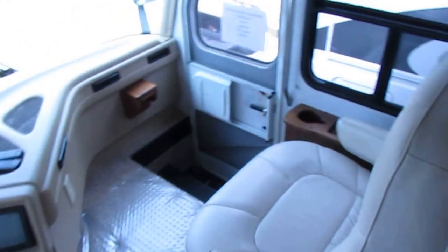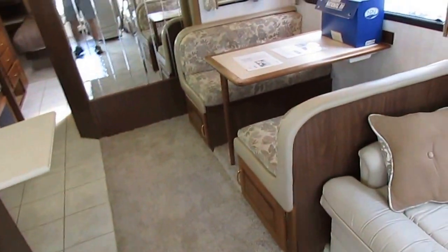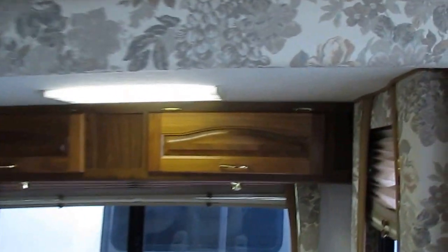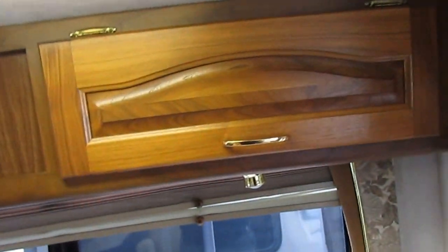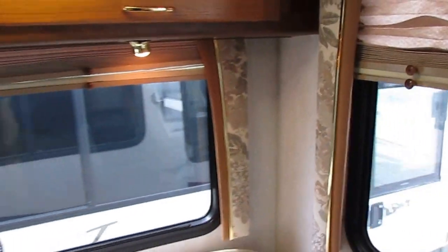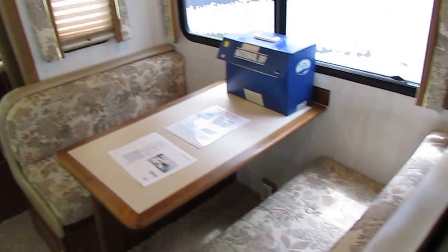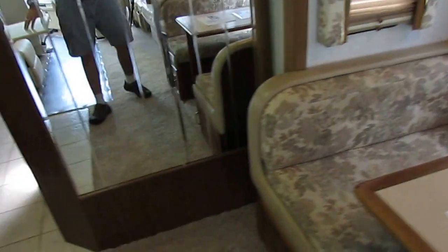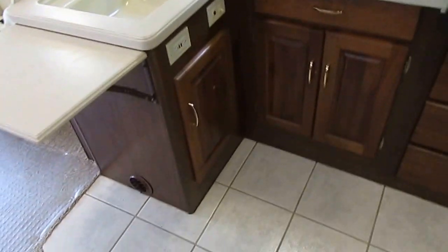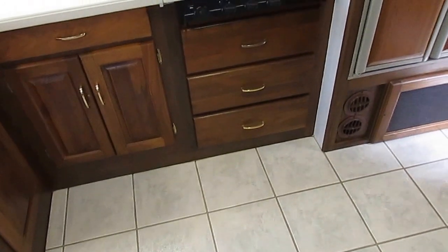But anyway, folks, leather sleeper sofa. You've got the table booth that makes a bed. The nice fluorescent light fixtures, solid wood cabinets, the high intensity indirect lighting, the day-night shades. I'm going to tell you, that 300 horse Caterpillar diesel, more power than you'll ever need. If you want to run 75, 80 miles an hour, this motorhome will do it all day long. Ceramic tile floor looks great.